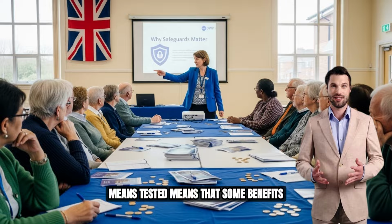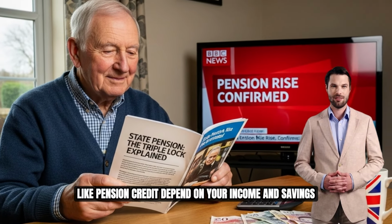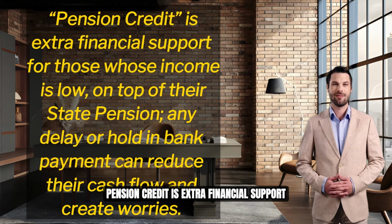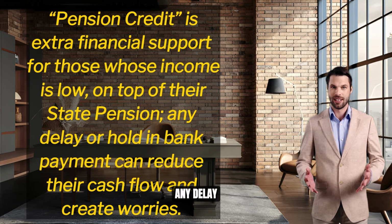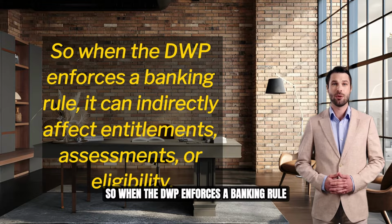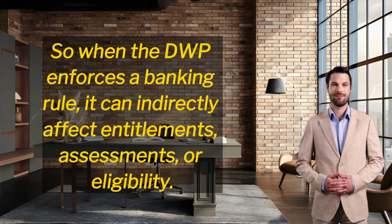Means tested means that some benefits, like pension credit, depend on your income and savings. If your bank account is changed or frozen, DWP needs to assess that correctly. Pension credit is extra financial support for those whose income is low, on top of their state pension. Any delay or hold in bank payment can reduce their cash flow and create worries. So when the DWP enforces a banking rule, it can indirectly affect entitlements, assessments, or eligibility.